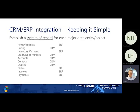In this particular case, we've got the items and products, typically referred to as items in the ERP system and products in the CRM system. We typically establish the ERP system as the system of record for items. As I go down that ERP side, I'll do that first. The inventory on hand is typically the system of record on the ERP side, as well as orders, invoices, and payments.